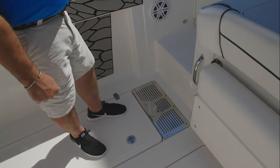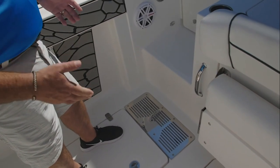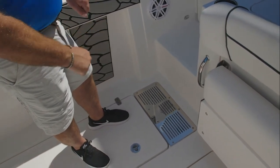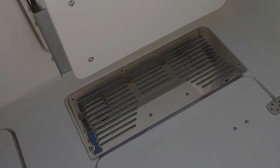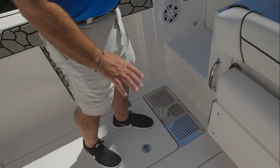In both corners, on both port and starboard, we have excellent drainage on these boats, so when water is on the boat or you're washing it down or just cleaning up, we have overboard discharge right here. They're nice big drain areas, double drains on both sides, so the boat will drain very quickly. A great thing to have.